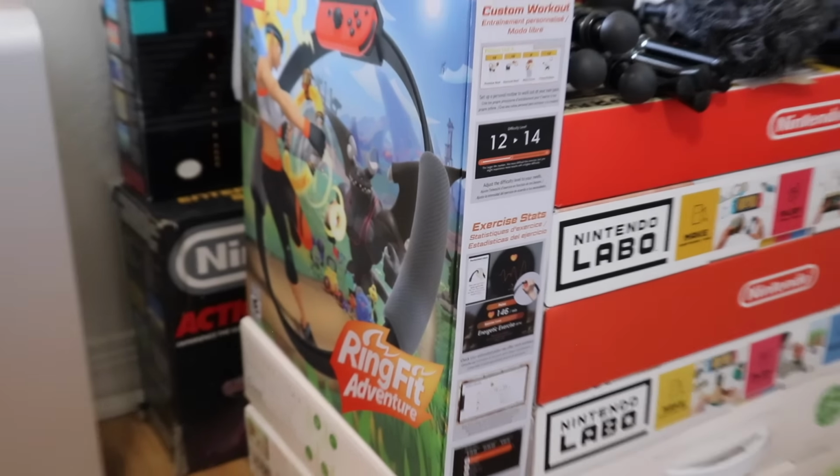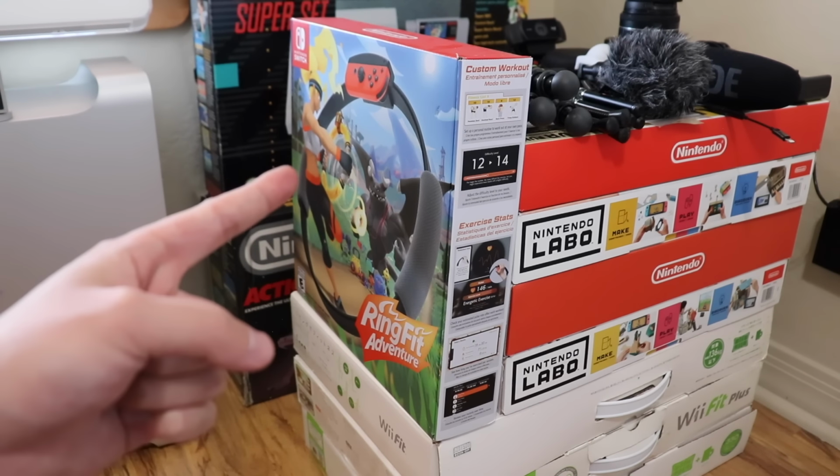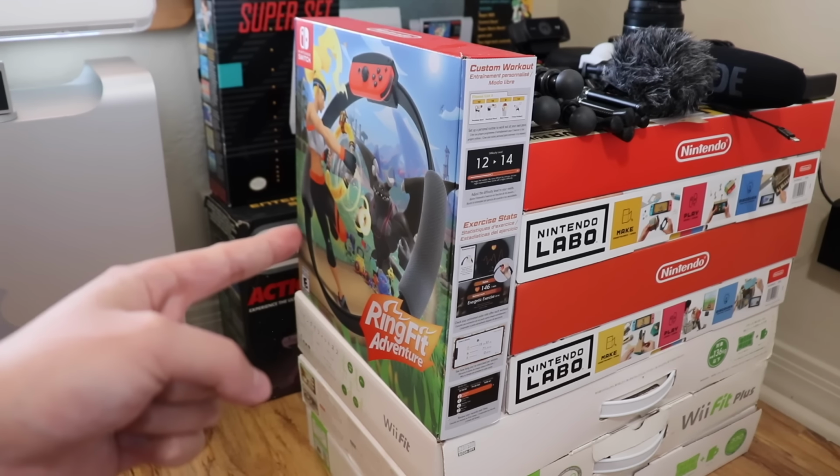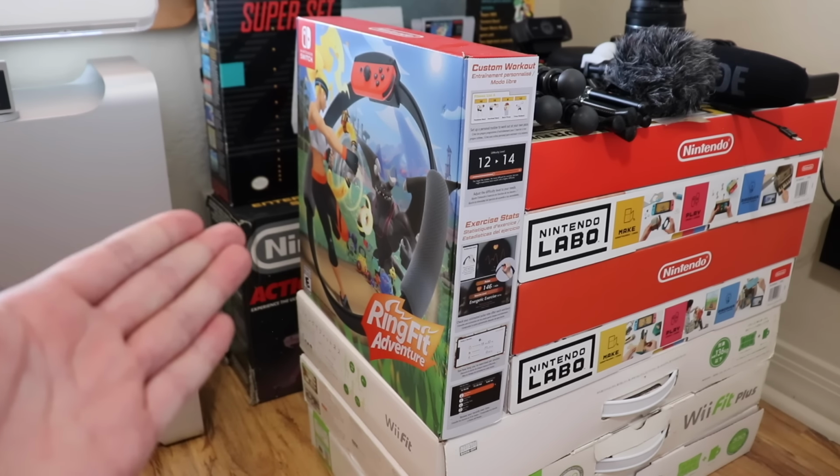Oh look, Ring Fit Adventure. That's going for high bucks on eBay right now. I have opened that and I played through a quarter of the game before I got bored. Maybe I'll get into it again, especially knowing how high the price is on eBay for one of these now.